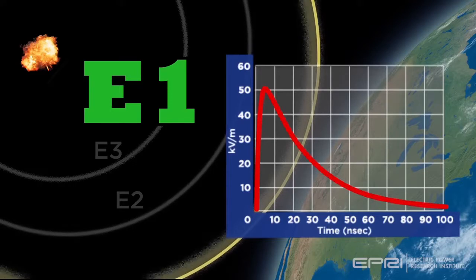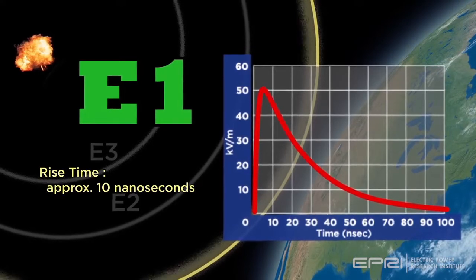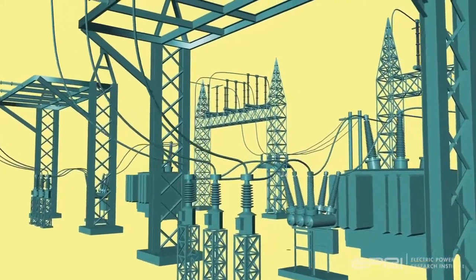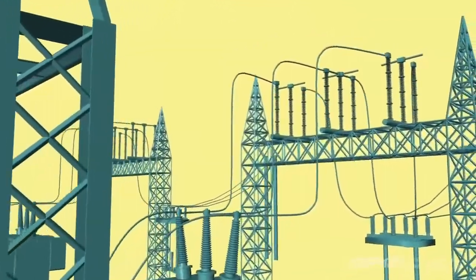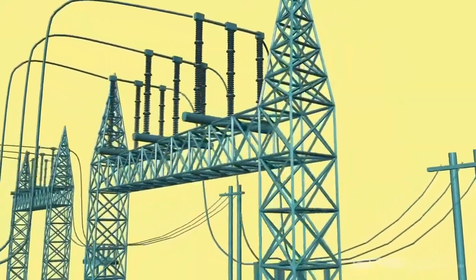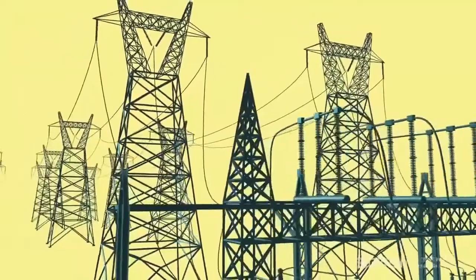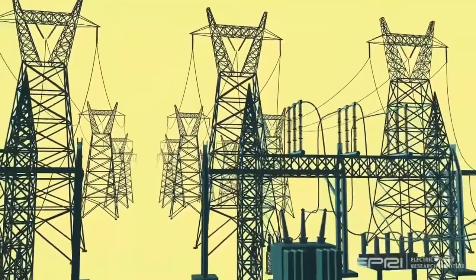The unclassified E1 pulse is characterized by a rise time of approximately 10 nanoseconds, 10 billionths of a second, and a peak amplitude of 50 kilovolts per meter. Although the E1 pulse is a significant electric field, such fields are often observed in extra-high voltage substations during switching or fault events. However, as will be discussed later, in the case of high-altitude EMP, these threat levels are experienced over a very wide area, thousands of square miles, as opposed to a small area within a substation.